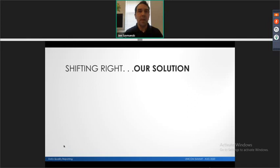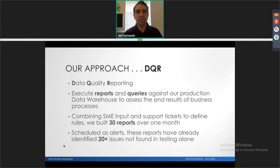And then for shifting right, our solution, we implemented what we call data quality reporting, so DQR. So this is the one specific thing that we did that I want to really focus on today, which is data quality reporting, how it fits into your strategy and what that looks like. We're going to spend the rest of the time, we got about 8 or 9 minutes, to talk about what that looks like, how you implement it, and exactly some specific examples to give you a feel for how that works.